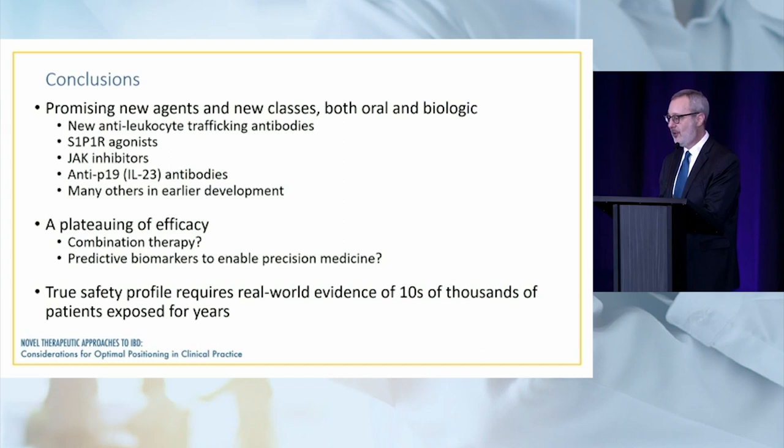And then one word of caution, of course, these are all new. I think really we are never really completely 100% sure about safety of drugs until they make it into the real world and we start collecting lots of evidence on tens of thousands of patients exposed for years. So it will be a while before we know everything about all these agents.